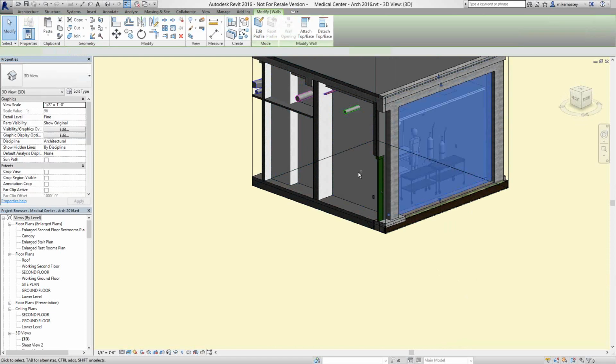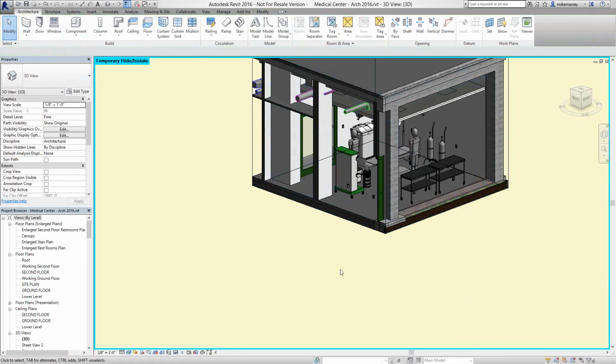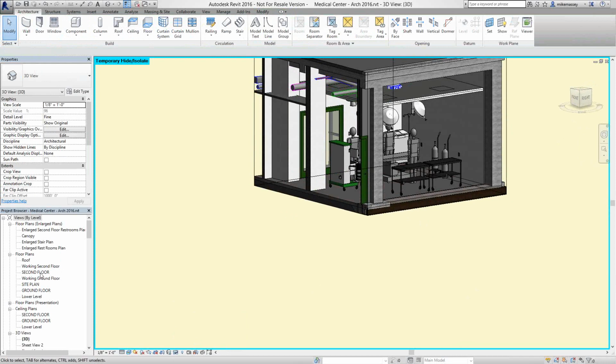But I could pick on these walls and either hide them or do whatever I want to. Basically it sections down just to show. I can pick on this little wall, come down here and hide it using hide element. And now I can see just inside that triage room. So it's a real quick, easy way to create a 3D view to see what's going on inside of our models. Let me show you one more example.